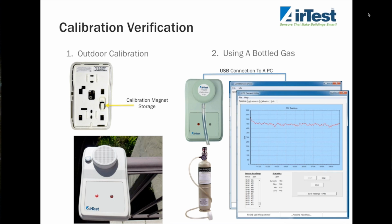And if you want, one of the interesting features of this is that while you're doing the calibration, you can set up this program to record the concentration so that you can have documented proof of the CO2 concentrations before and after the measurement, and that information can be stored to your PC.